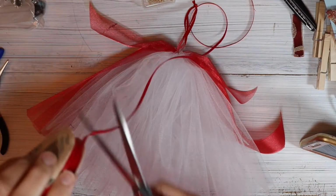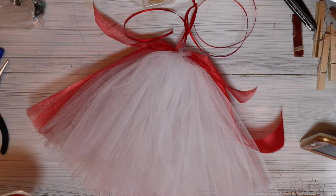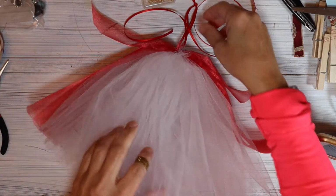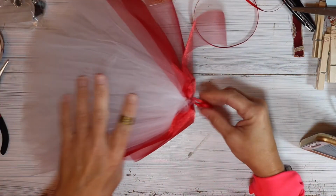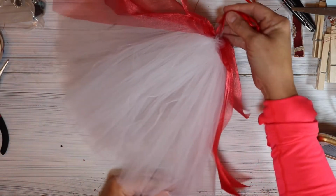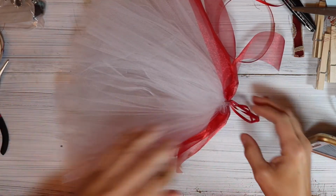Today is Tassel Tuesday, and today I am making a tassel, and as you can see it looks pretty Christmassy and pretty fluffy, but I'm also going to make a bead dangle and I'm going to list them into my Etsy shop, but as a set.